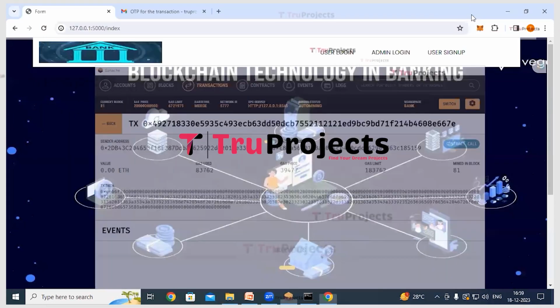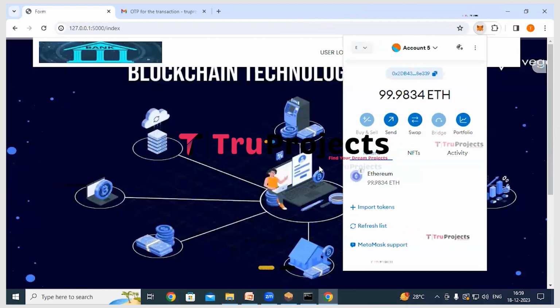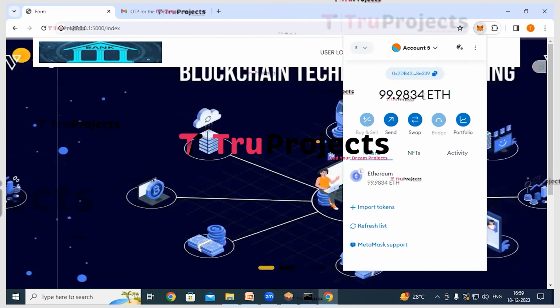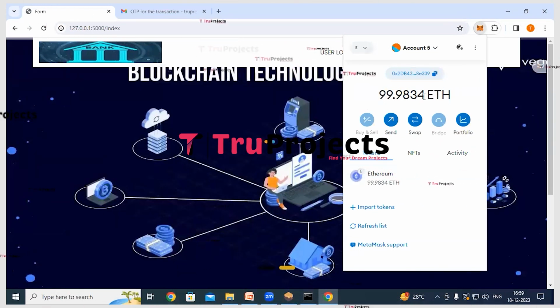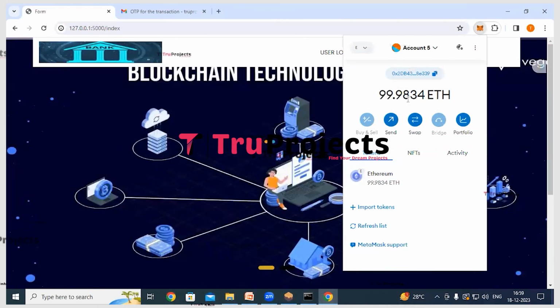Now minimize this. And in MetaMask, we can see ETH balance remains unchanged after each block creation because the project's actions don't involve significant ETH transfers. So this is normal as not all operations lead to substantial balance changes.